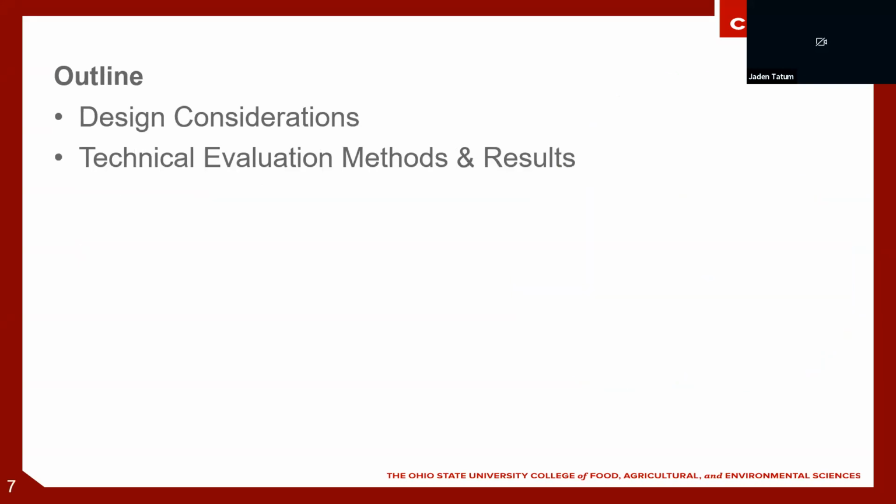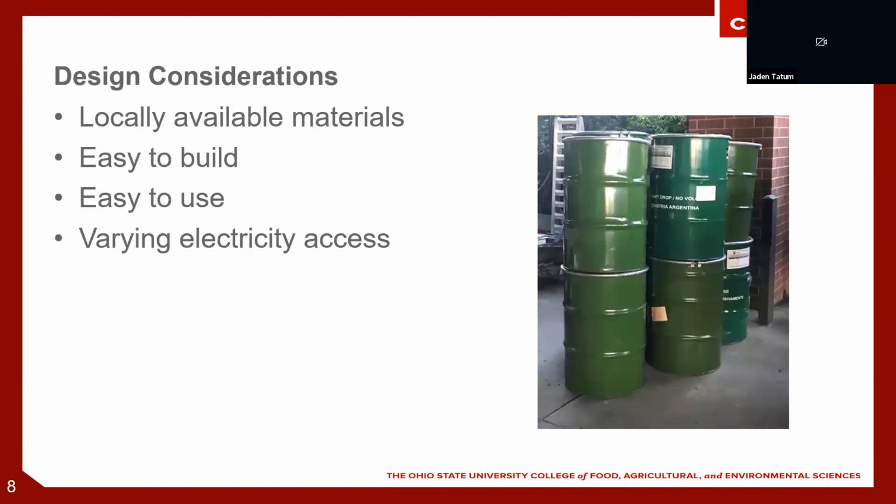In this talk, I'm going to discuss some of our design considerations as we've developed and improved the system, and also some of our technical evaluations and results.